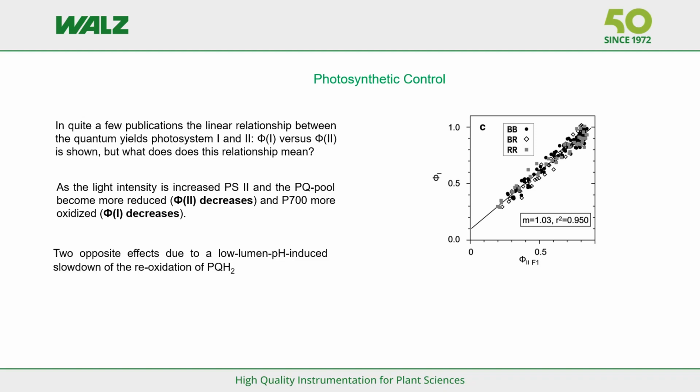These are two opposing effects that we can explain on the basis of photosynthetic control. Increasing the light intensity leads to higher electron transport rates and a more acid lumen. The reoxidation of plastoquinol by the cytochrome b6f complex is lumen pH dependent, and a more acid lumen slows the reaction down. As a consequence, Qa and the plastoquinone pool become more reduced, and plastocyanin and P700 become more oxidized.